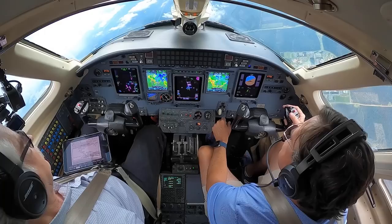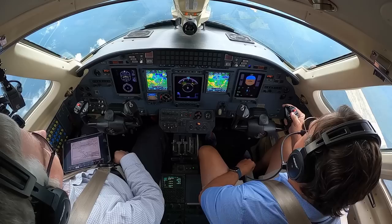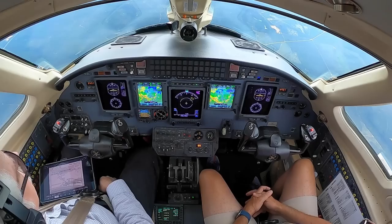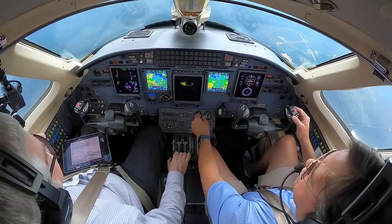132.1, have a great day, 9 Uniform. I'm picking up a little rain. Approach, 9 Uniform with you at 8.3 going down to 5, 180 on the heading. 9 Uniform, approach loud and clear. Destin is reporting 8.4. I don't see it. Okay, we're looking for it, but that's behind some clouds right now. 9 Uniform, maintain 3,000. 3,000, 9 Uniform.